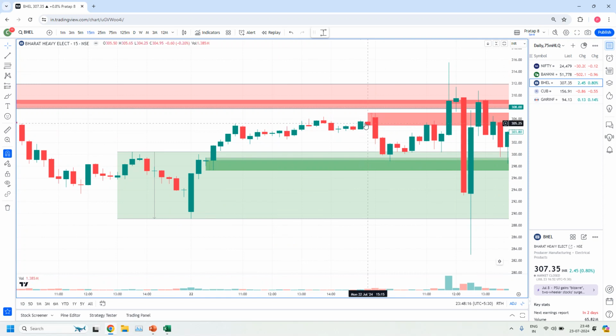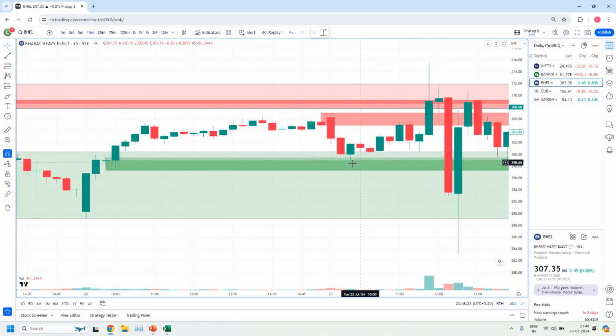We have a lagging candle, base candle and a drop candle. This is a valid 15 minute zone. So we got a 5 minutes trade here at the 5 minute zone. We got the entry at the 9:45 candle, and it reached the target at the 11 o'clock candle. These are the 15 minutes.